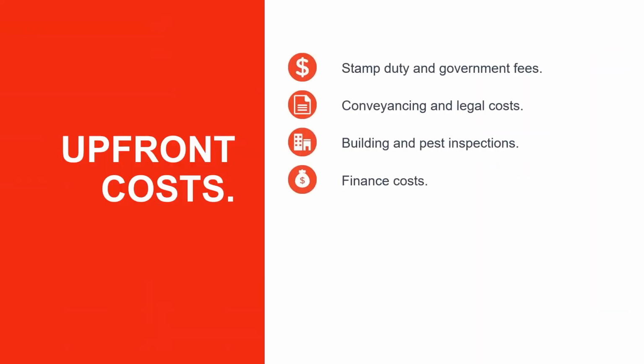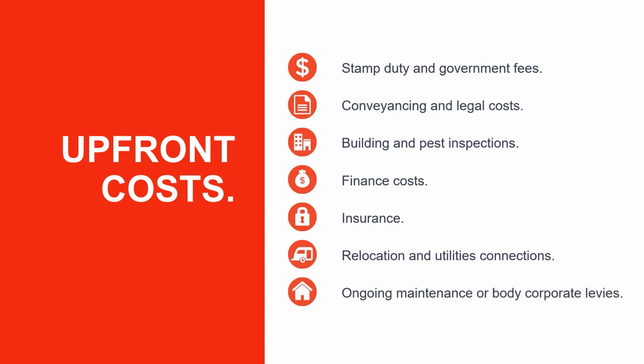Speaking of costs, in addition to your contribution, you'll also need to be able to cover the upfront costs. These costs include things like stamp duty, conveyancing and legal costs, building and pest inspections, finance costs, and so on. Don't be caught short. Make sure you do your research and factor in all those costs, including moving into the house after you've settled.